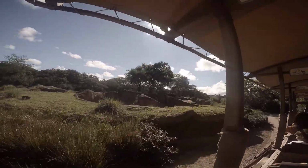Now the lions, this is pretty much what they do all day. Now at night though, the females, they're the hunters, so they're the ones that hunt and bring their prey back to these kopjes. The males are usually the protectors, so they're the ones that go way up on top of the kopjes to keep an eye out on everything.